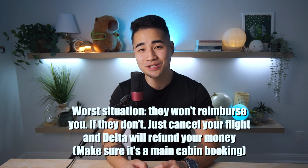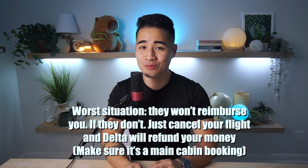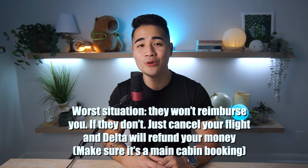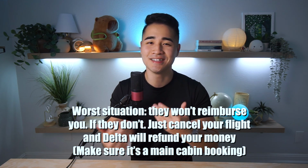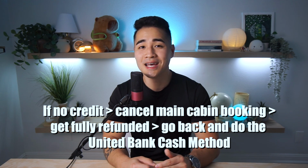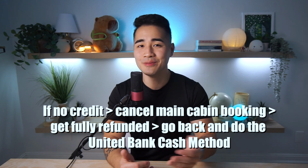Now the worst situation that could happen is that Amex won't reimburse you. They'll catch on to the fact that this is actually a flight ticket and they won't reimburse you if you're unlucky. To combat that, if you don't see that statement credit coming in, like let's say 4 weeks, what you should do is always buy a main cabin, because then you can get it fully refunded just in case that they don't reimburse you for it. So let's just say you bought the Delta ticket and you didn't get reimbursed after waiting 4 weeks. Well, if you booked main cabin, you could just cancel the flight, get fully refunded, go back to the airline fee credit and just toggle United and use the United Bank Cash method.